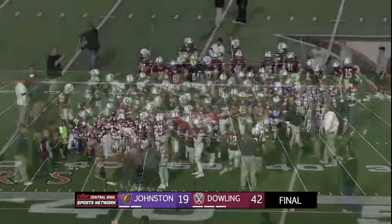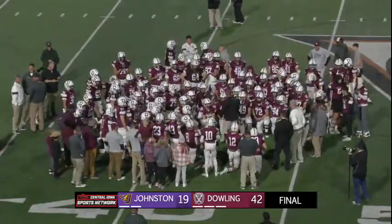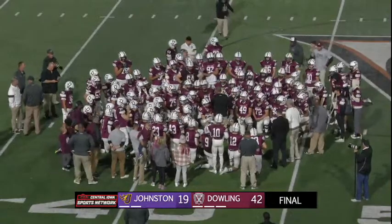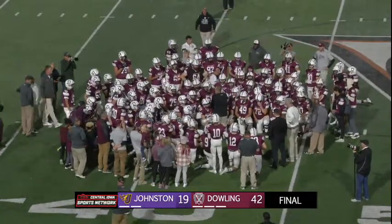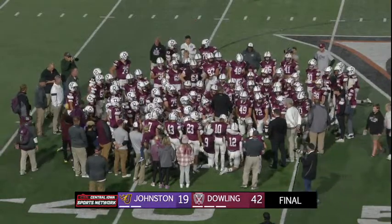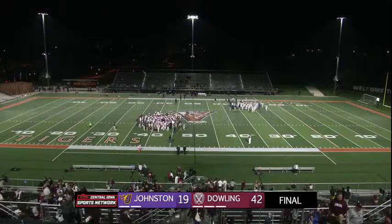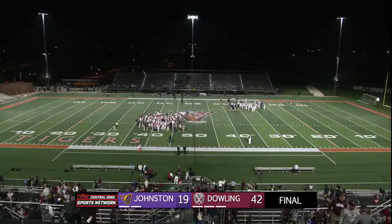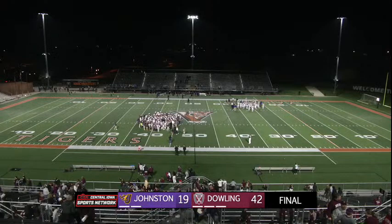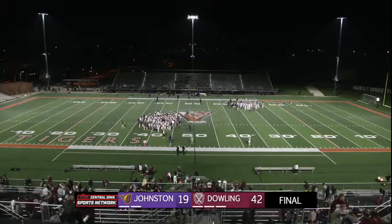The Maroons were penalized 7 times for 67 yards. Johnston, 5 penalties for 51 yards. First downs, Dowling with 22, Johnston with 17. Jackson Smolik went 21 of 29 passing, 235 yards, one interception, and 2 touchdowns tonight. Will Nuss, 14 of 37 passing with 276 yards, 2 touchdowns, and an interception.